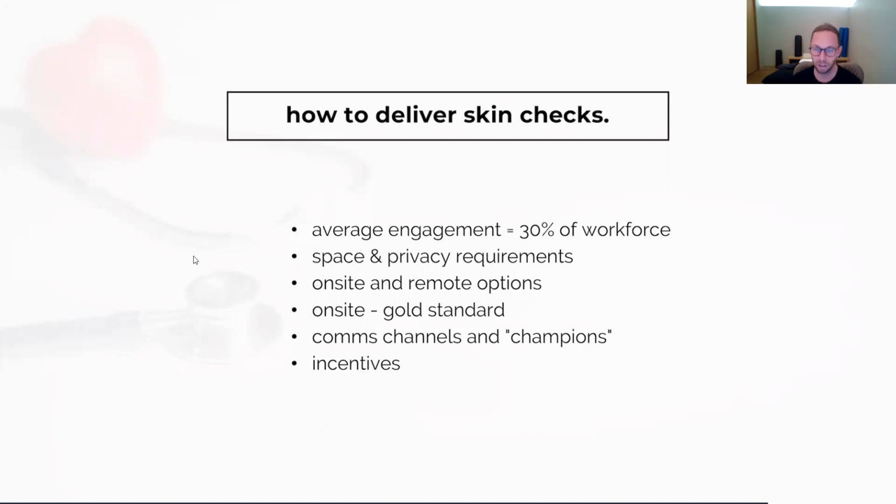So basically this particular client that we were delivering skin cancer checks for got this particular player to tell their story, to share the ins and outs and the journey and why it was so important to get that skin cancer check conducted. And as a result, you can see there on the top dot point, the average engagement is 30%, but this particular client had something between 70 and 80% of their staff actually booked in and had their skin cancer checks done. So powerful was this session, or was the champion that had been through skin cancer.